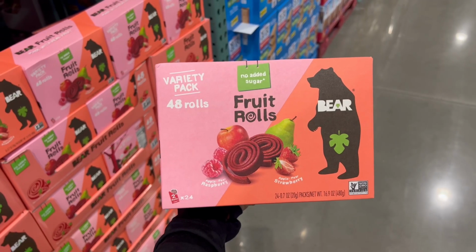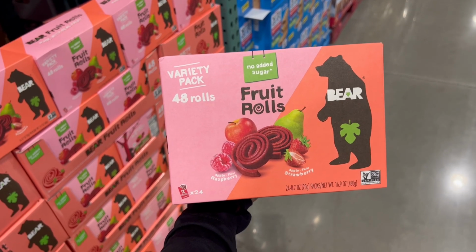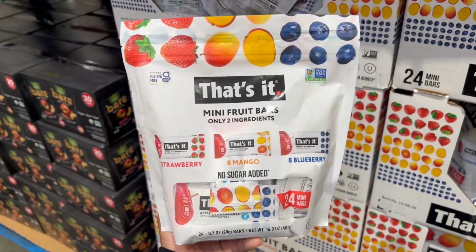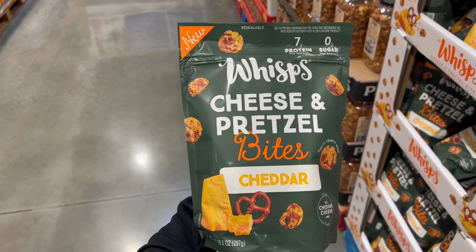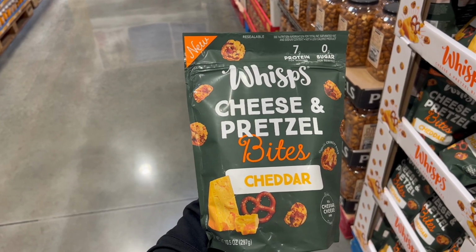Now, if you have a sweet tooth and you just have to have candy, please try these. Honestly, my three-year-old did not like them. It was not sweet enough, but I did. I like these as well. They're not super sweet, but once you get your body used to eating this type of stuff, then you're going to be fine.